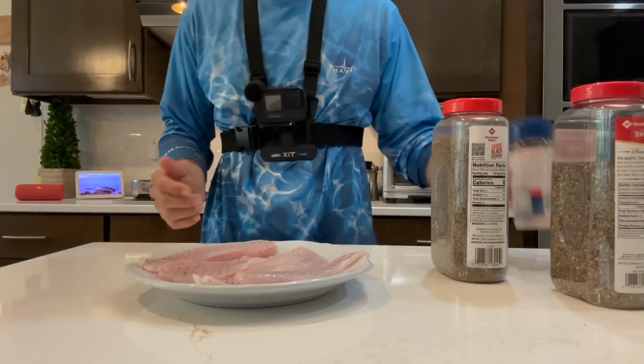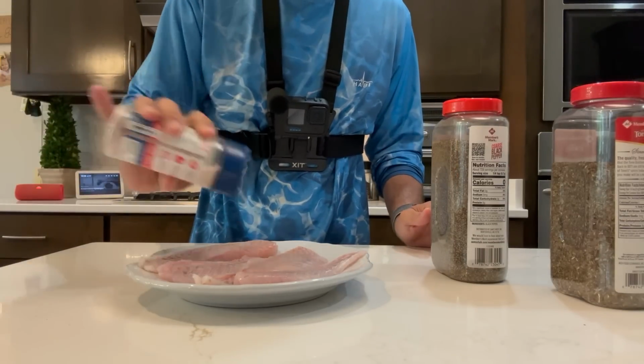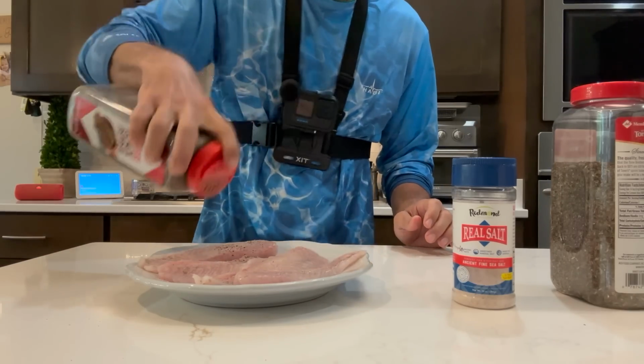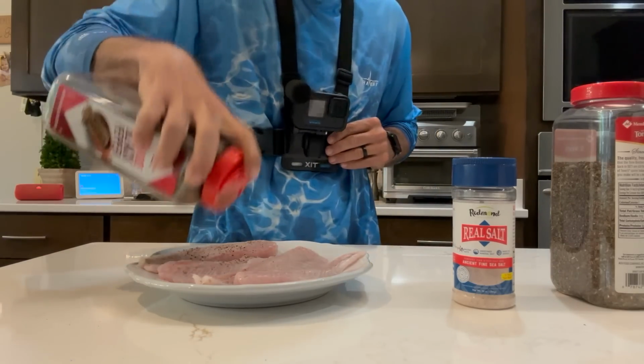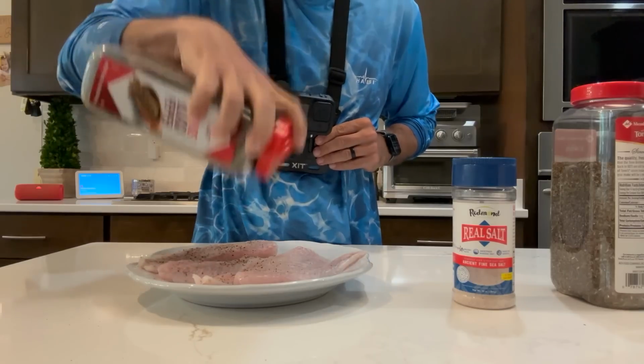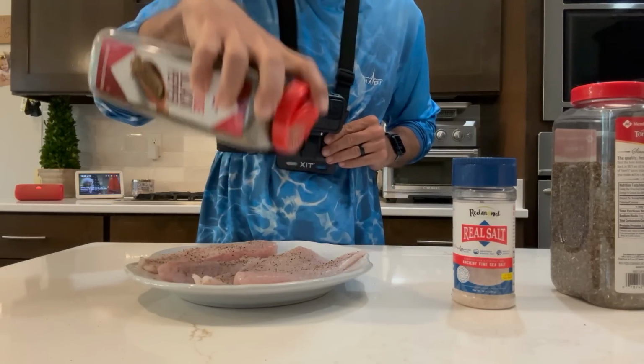All right, first step, piece of cake. That's to season our fillets with some good old salt and pepper. And I typically season them pretty liberally, only on one side, only on the flat side. And that's the side I put down in the pan first so my fish don't curl.